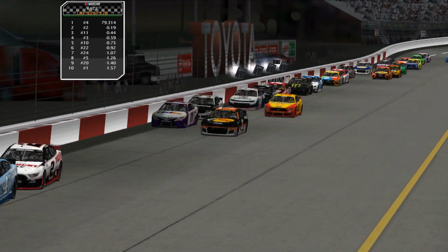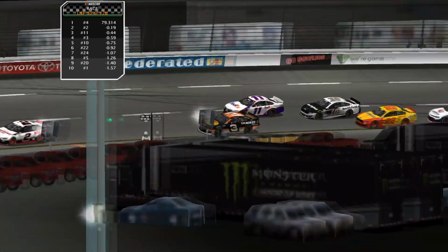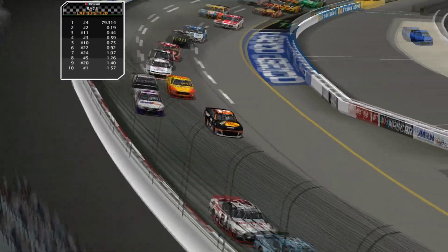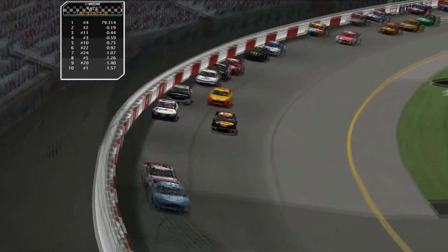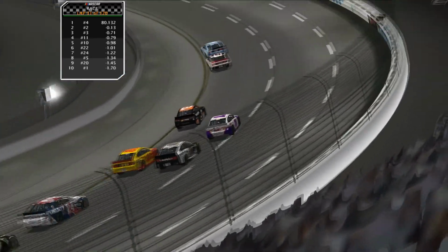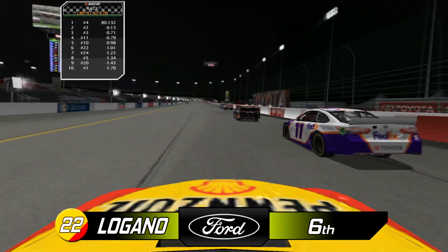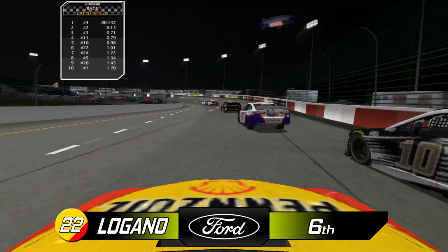Denny is there working the high side, trying to hang tough, but it's not going to be an option. He will get the option to slide down in front of the 22 on entry if he wants to, but no, he's going to get enough of a run on the 3-car. He might not need to. Hanging right on the right rear quarter panel, and it's not going to be enough. Austin Dillon will move to third, the 3-car going forward, riding along with Logano here.